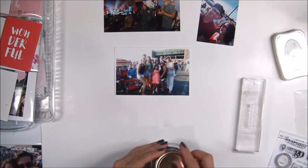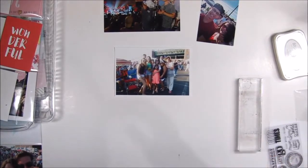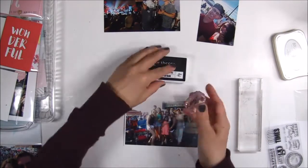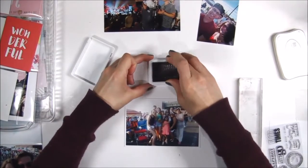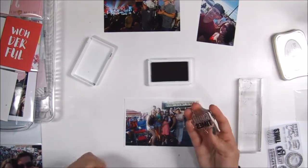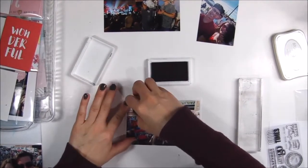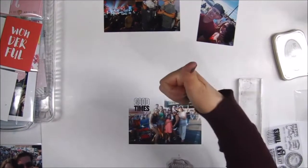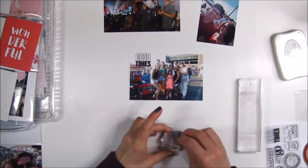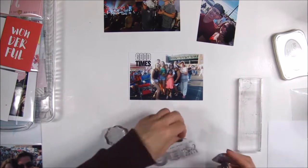I always clean my stamps after every use and put them back on the plastic because I have lost plenty of stamps when I don't do that. And I like to clean them off right away in case I decide to use a different color ink. I don't want any of the ink transferring onto my photo. So that one says Good Times, and that came out really good. I'm using a chamois there to clean my stamps with just water.